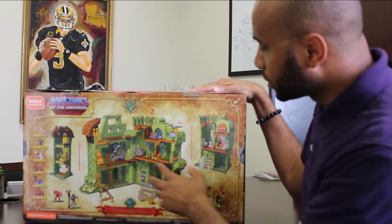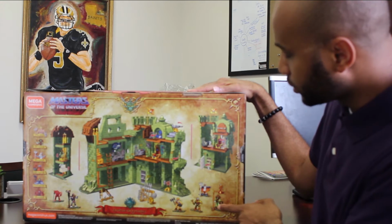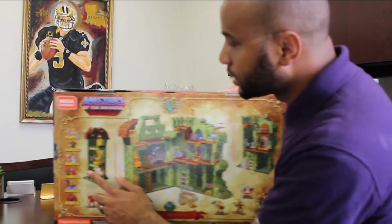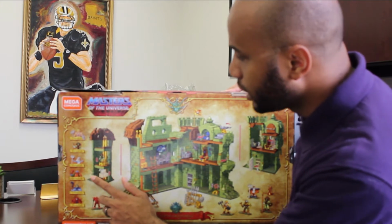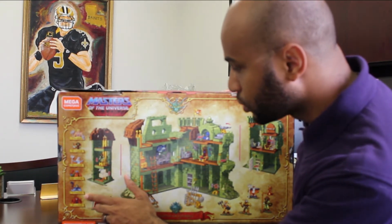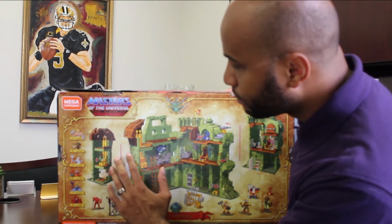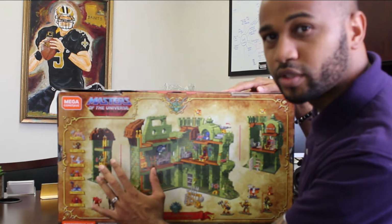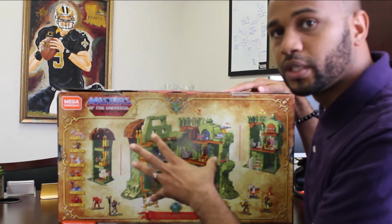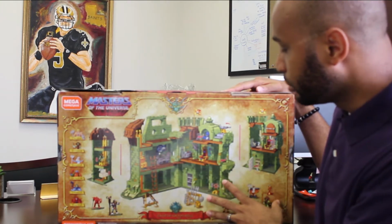Shows the different chambers, the ladders, cannon on top, and in addition, there's illustrations of the different mini figures or mega figures you get here. So you get six mega figures: He-Man, the Goddess, Sorceress, Man-at-Arms, Skeletor, and also a Beast-Man. We already have most of these, and they're just different variants that they have released. So I'll see if I can compare some of the different figures from the ones that came in this set, so you'll be able to see that.